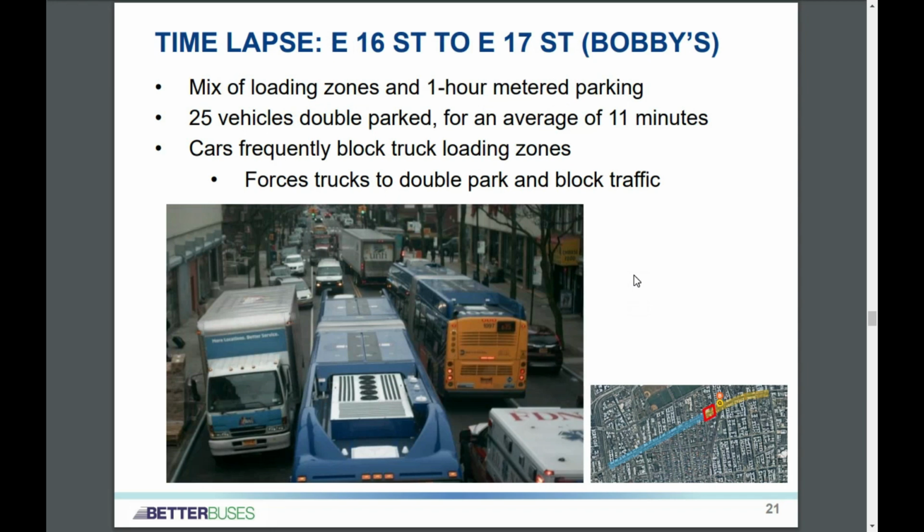Mix of loading zones and 1 hour median parking. 25 double park for an average of 11 minutes. Cars frequently block truck loading zones. Forces trucks to double park and block traffic. Now this is the thing right here.